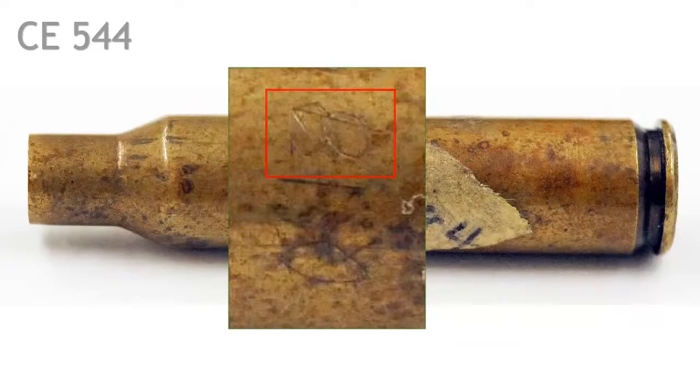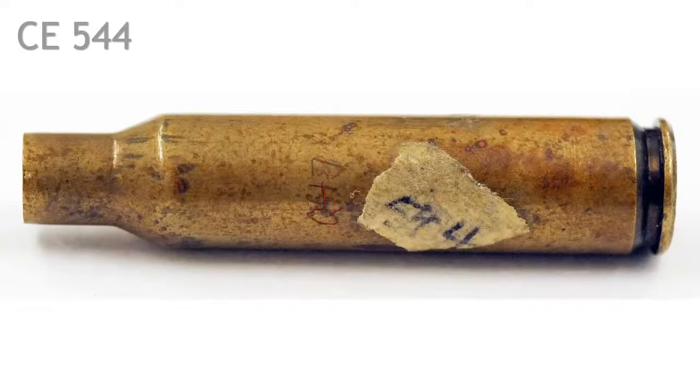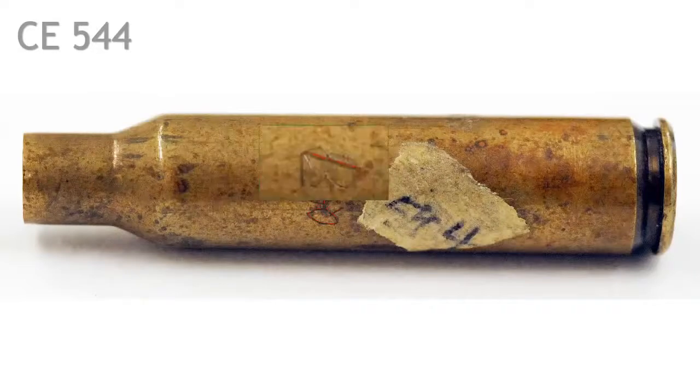If you can't see the difference, the next two images will show the numbers highlighted. Here's the highlight showing Q48, and here's the highlight showing Q47. Again, let me zoom in on this for you so you can see everything more clearly.